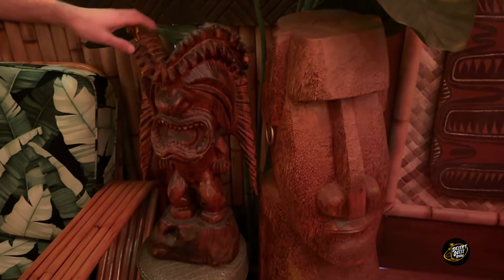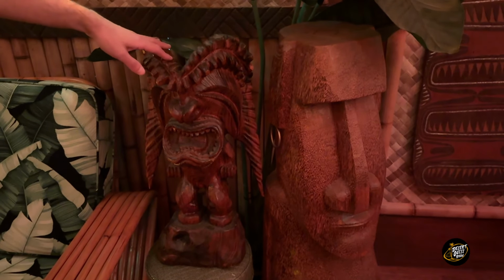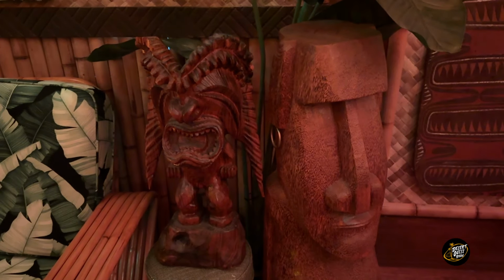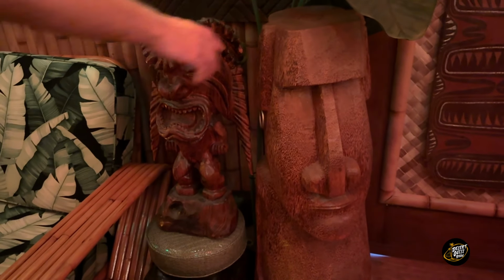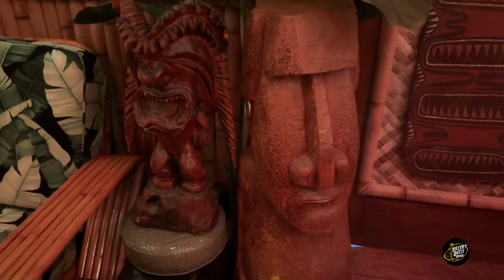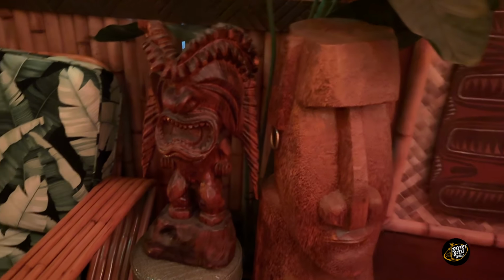I don't know much about this. I bought this from Mike as well. I don't know where it came from. No clue. Totally in the dark about that one. Both of these actually came from Mike in Long Beach. And this one's probably Smoking Tikis or somebody like that. I don't really know for sure. Okay. But yeah. Maybe.